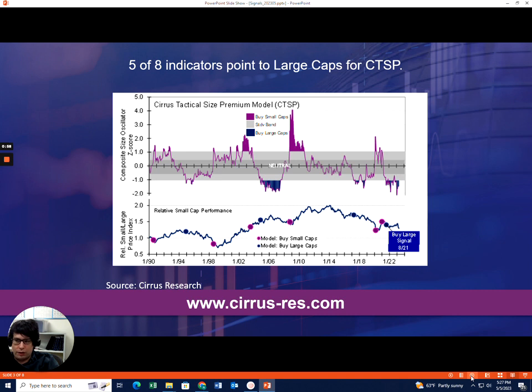However, one area that is demonstrating a strong signal is the Cirrus Tactical Size Premium model, which indicates that large caps remain in favor. This is a relatively strong signal, and as the profit cycle continues to slow, large caps should remain in favor. One thing to note is that one of the indicators pointing in favor of small caps is valuations. In particular, as we outlined last month as well, small cap growth remains at a sizable discount to large cap growth.